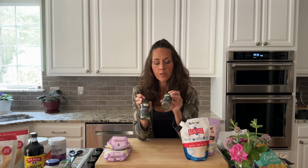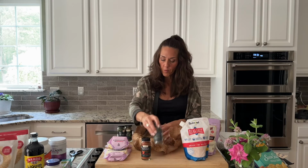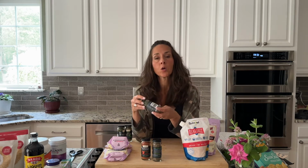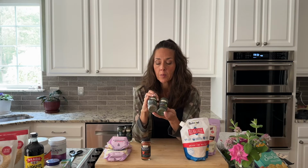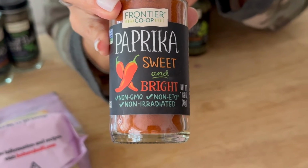Organic parsley, organic sweet basil. I feel like I can taste the difference in the flavor as well. It even says it right there, superior flavor. They know. More from the Frontier. You can get bulk. You can also join co-ops where you can get Frontier a lot cheaper. But since I was placing this order, I just went ahead and got some of the necessities, some of the things that I use quite often.